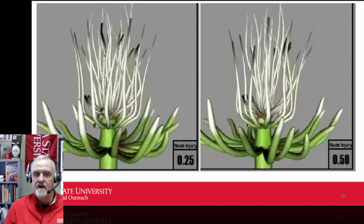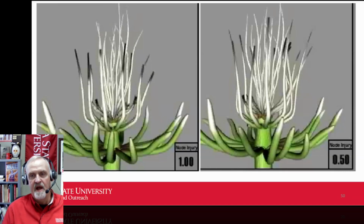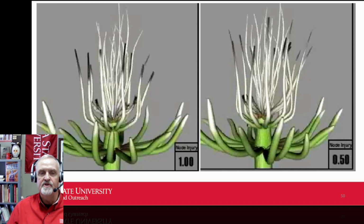On the left-hand side, it's a pretty good example of what a quarter node injury looks like. We've got about 2 to 3 roots that are chewed off. The rest are still intact. And often if it's 2 or 3, it'll be on one side of the plant, not the whole way around. On the right-hand side, that actually would be a 0.5, but you'd have to spin it to see that about half of the node of roots are gone. And a 1 would be basically a whole node chewed off to within 1.5 inches of the crown. And that's what that picture on the left now would show you.